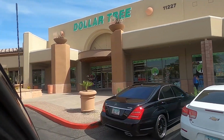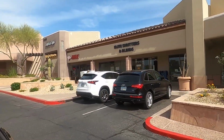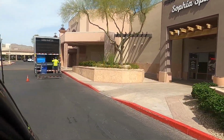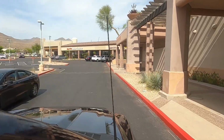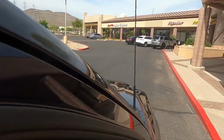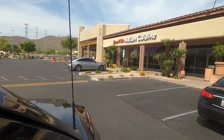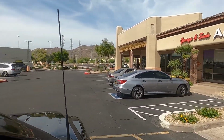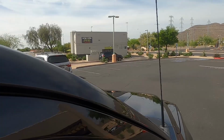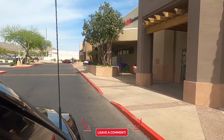So this right here is one of the shopping centers in the Shea Corridor. As you can see, you have a bunch of different stuff going through. Jewelry stores, we've got a spa, there's fast food located in here. And there's George and Sons Asian Cuisine. They have some really good honey walnut shrimp. Honey walnut shrimp. Yep, you've got Pizza Hut, you've got a nice little fitness place right there. Up here to the left is a brand new fast food joint that I have never heard of before, actually. It's called Delight. Let me know down below if you guys have ever heard of a Delight before, but I haven't.